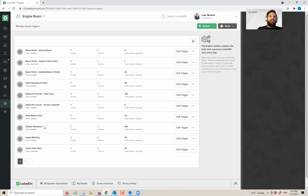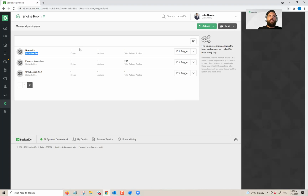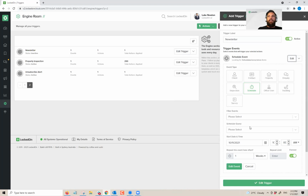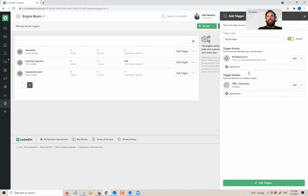And as we progress to the next part of the journey with the buyer, it's either going to be our standard newsletter. The newsletter I don't have on for my test database, but this one we would set to go weekly. So let's have a look at how this would work. Inside the trigger, if you were in office with us, we would turn this on and we would pick a first date and time that we would send this. So if you started with us today, it's the 1st of December. We might say, look, next week, Wednesday at 10 a.m., let's send your first weekly email off, and it's going to repeat every week after that.